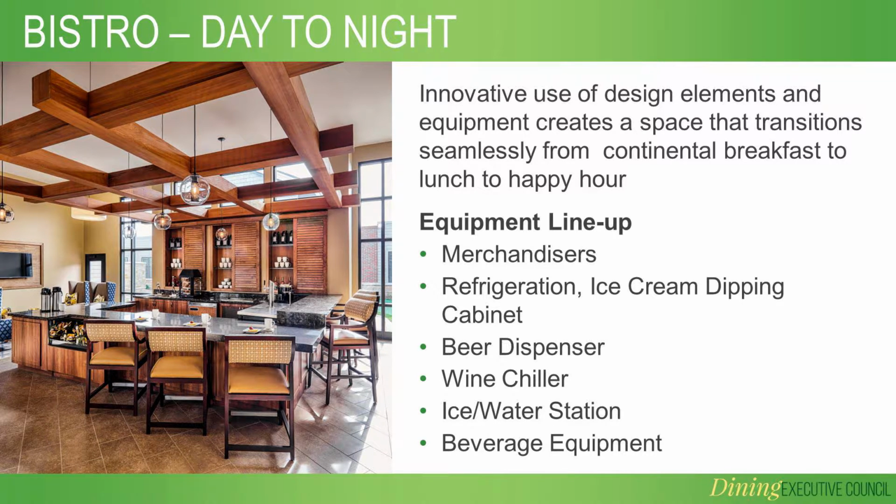Next, Jan will share a flexible space concept that we call day-to-night bistros. Thank you, Shellee. People often ask me what the difference is between a cafe and a bistro. And really, they're synonymous, both being defined as a small restaurant serving simple meals in a casual setting for a modest price. In my projects, I choose to identify the bistro concept as a small restaurant that transitions seamlessly from breakfast to lunch to happy hour to dessert after dinner.